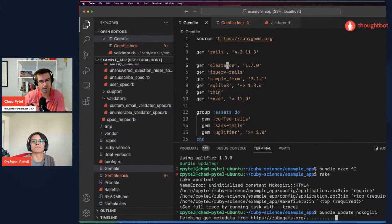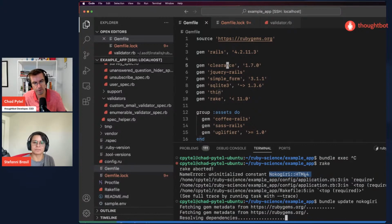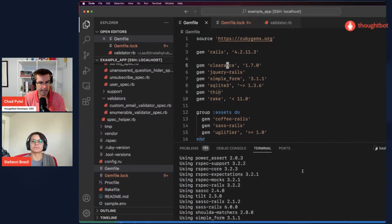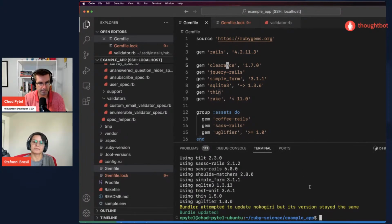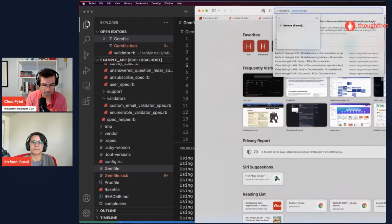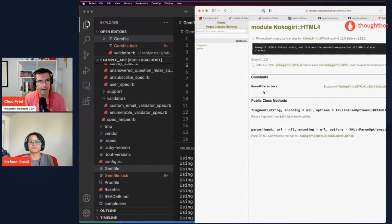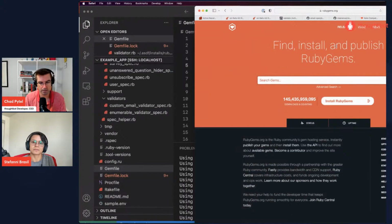I'm surprised. What it seems to me is happening here is that something in Rails 4.2 is probably using this new class, which is not in the Nokogiri version that we have. But I'm surprised that Bundler attempted to update Nokogiri, but its version stayed the same. So let's see. It was Nokogiri HTML4. We can see when that was introduced and why. It's since version 1.12. And we're on 1.3.